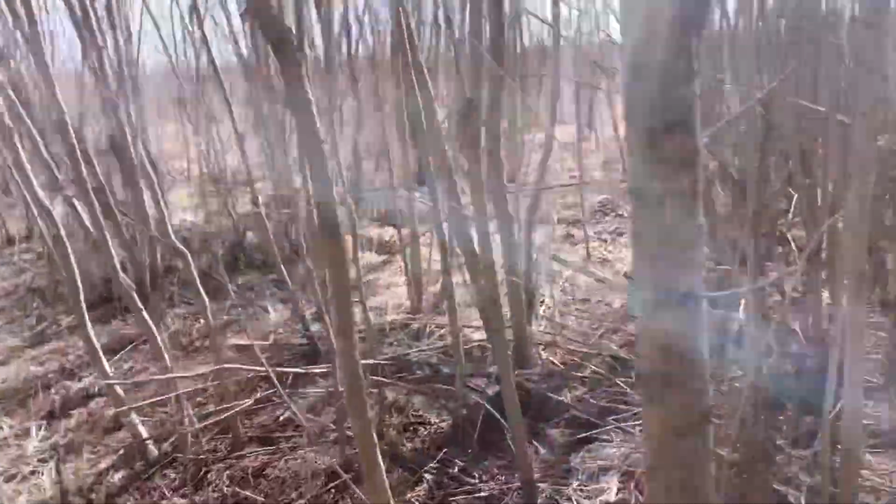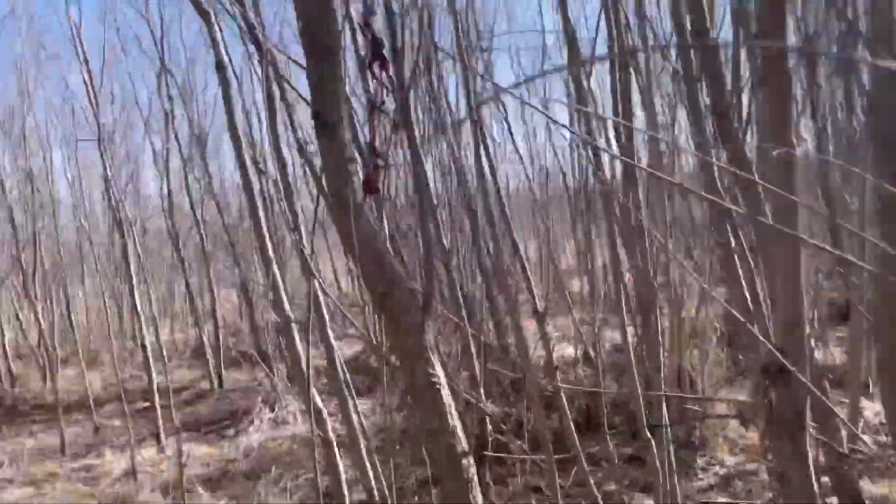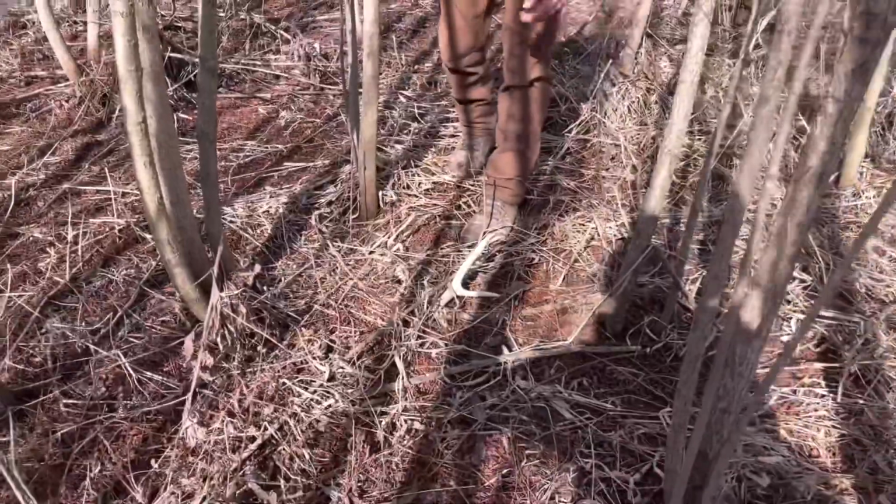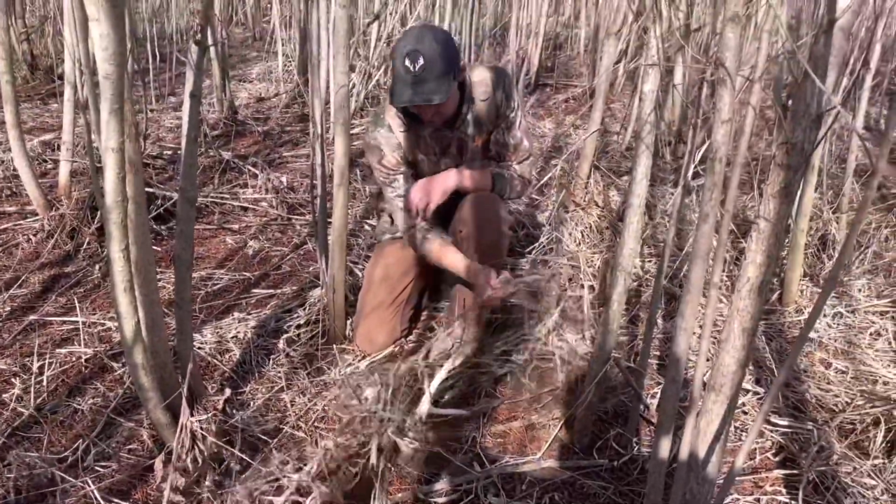Still in that giant willow wetland river bottom stuff. What are we at now? Yeah, this will be the 9th one of the trip, I think.